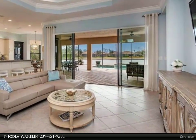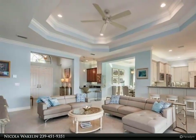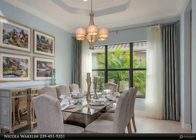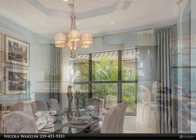An entertainer's dream with an open floor plan with a wet bar, great room, dining and kitchen all flow nicely to the outdoors. The gourmet model view kitchen, complete with quartz countertops, is simply stunning. Stay organized with luxury Hisander custom closets and laundry room built-ins.